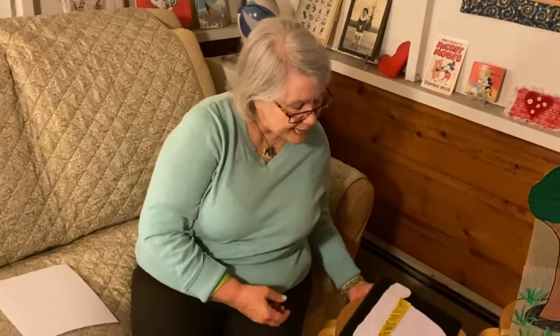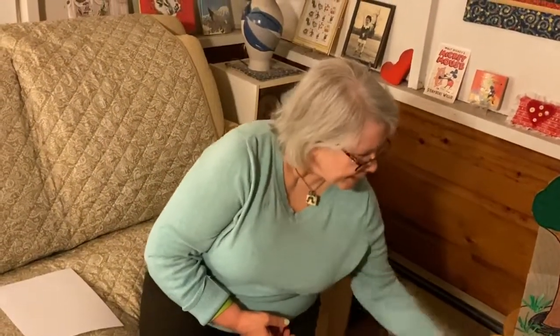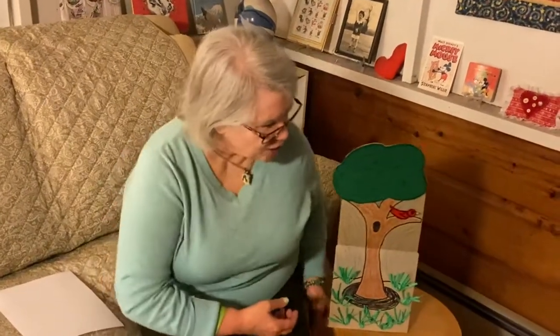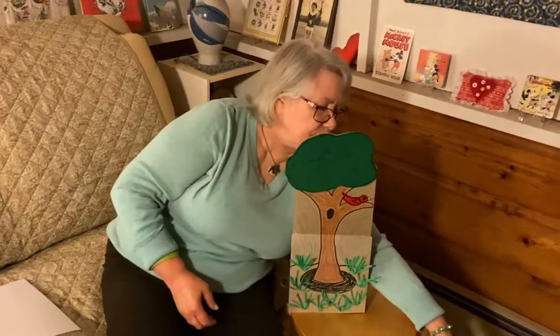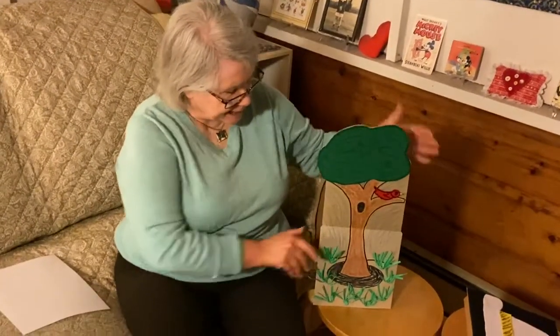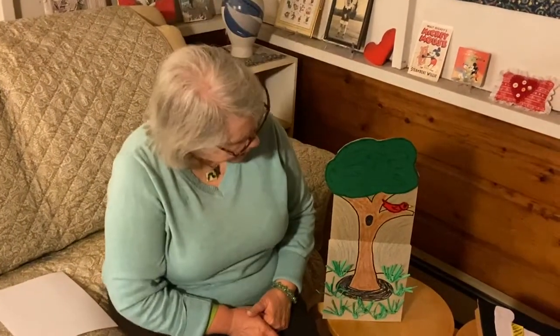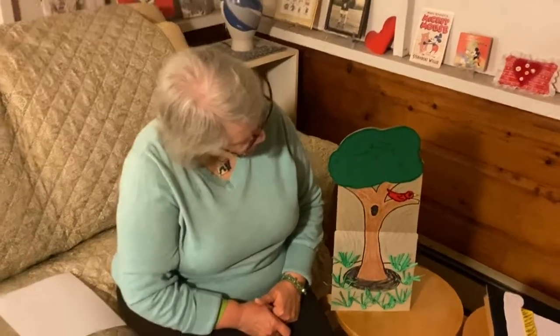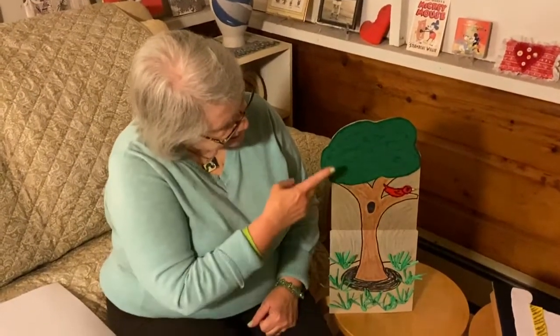It's getting to be springtime and the grass will be growing. So I'm going to move my table. I'm going to move another table and look what's on it. All right, how's that? Can we see it in the camera? Yes? Okay. Here is a tree, and the tree has leaves up at the top, right?